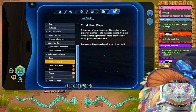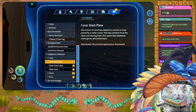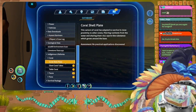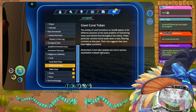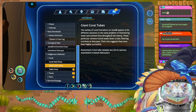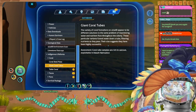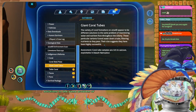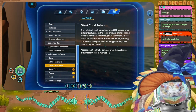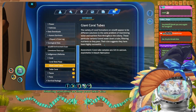This variant of coral has adapted to survive in close proximity to other corals, filtering nutrients from the water and sharing them via a spore-like substance which grows around the base. The giant coral tubes. The variety of coral formations on 4546B appear to be different solutions to the same problem of maximizing water and nutrient flow throughout the colony. These particular variants funnel water down the tube, filtering nutrients as they pass. Their size suggests they have been highly successful.